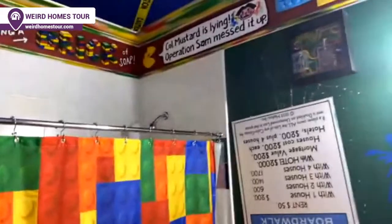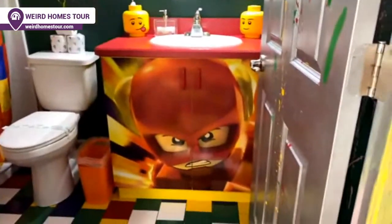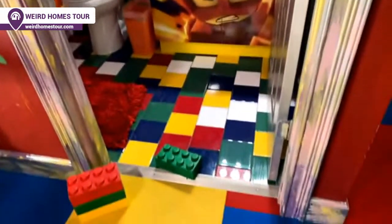And that continues into the Games Gone Wild bathroom. I love it, and the Lego men heads there on the bathroom counter. Oh yeah, everything Lego. Call it Games Gone Wild.